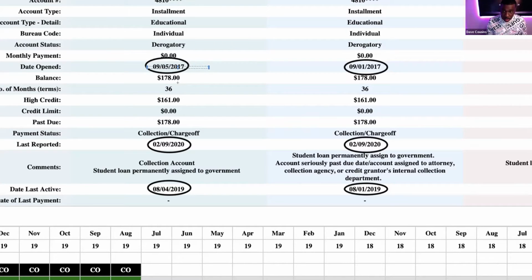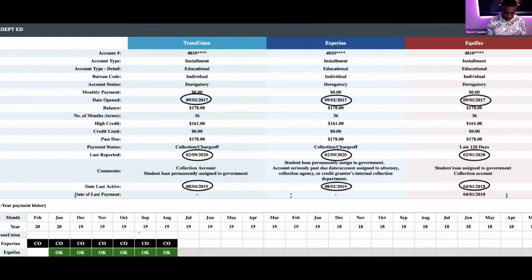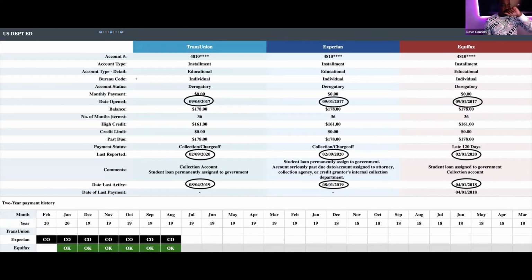I'm gonna make it smaller. It's not correct on all three. Balance, you wanna check that out. Month of terms, high credit, credit limit, past due, charged off, last reported, everything on here you wanna check. Date last active, I didn't circle that one. However, it's supposed to have something, right? And also, this is an important thing. So this is a key part too.